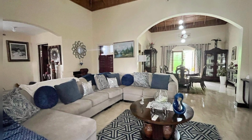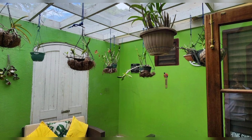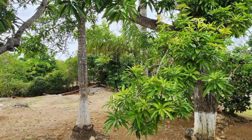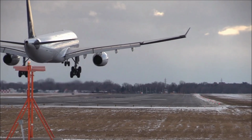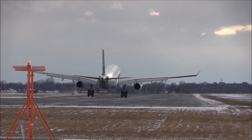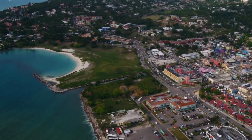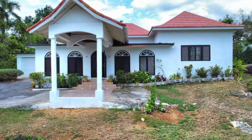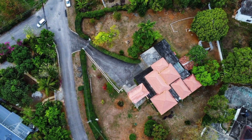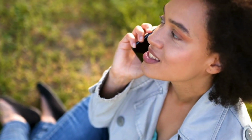Enjoy a family room, dining area, garden styled atrium, covered outdoor bar, and a vast garden. It is ideally located just minutes from the Sangsters International Airport, shopping, entertainment, schools, beaches, and highways. This is your new home that blends comfort with convenience. Call to connect with a local agent.